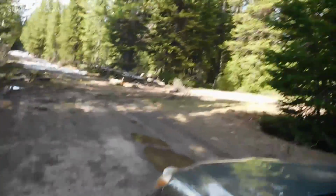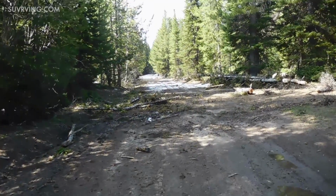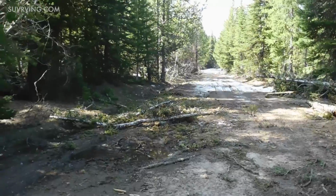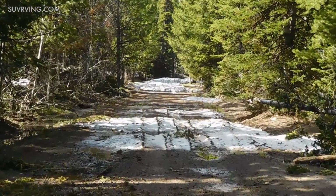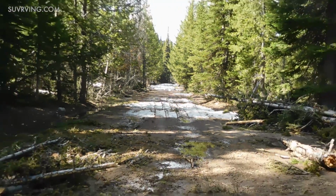Alright, I'm up in the mountains now looking for a campsite. I've gone down a couple of dirt roads, haven't really found anything that tickles my fancy yet. I've been driving down this road, but have come to kind of an impasse. Got some wood here and then a bunch of snow further on, so I think this is the end of the road for me.